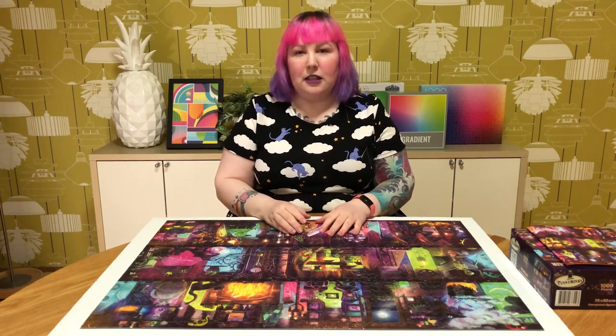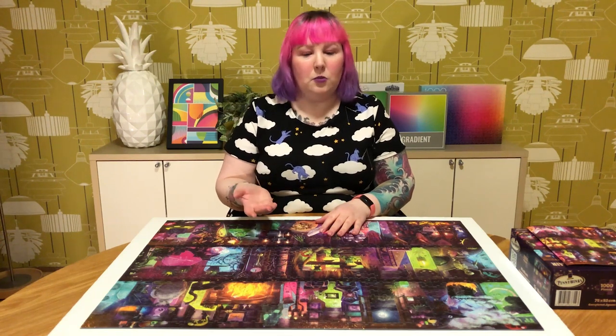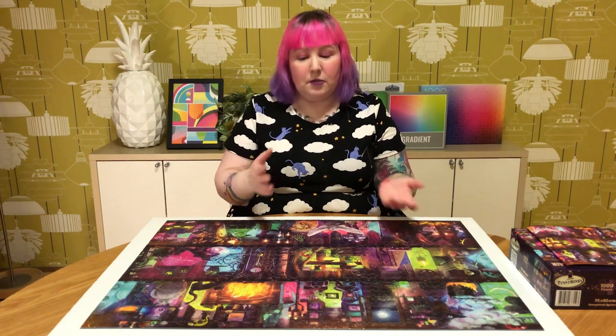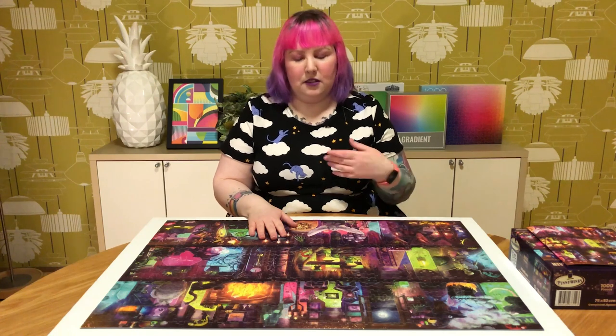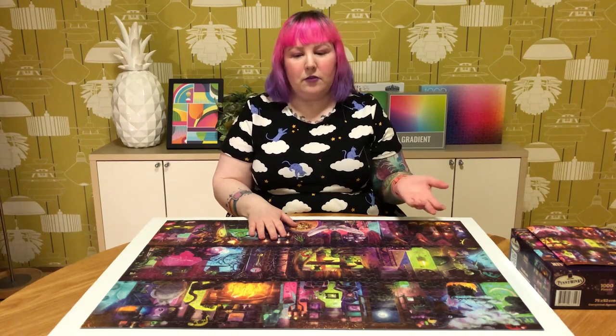And that being said, they supposedly have a couple more puzzles in the works, so I'm pretty excited to see what they're going to be like. I'm assuming they're going to be the same great quality, and hopefully they'll also have some really fun, presumably custom artwork on them as well. So I'm definitely looking forward to that.